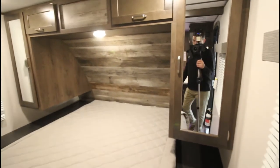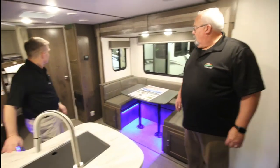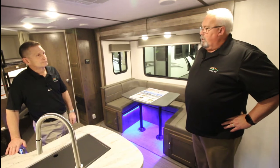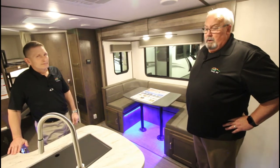All the windows in here open, which is excellent, because lots of competitive brands don't. Absolutely. And ventilation can mean everything. I mean, it's all about comfort. You bet. Well, I think we've covered this one pretty well. Absolutely. Anything else you want to add? You know, other than the warranty, and I'm sure we've talked about that in a few of our videos as well. We've got the best in the industry as far as Keystone is concerned.